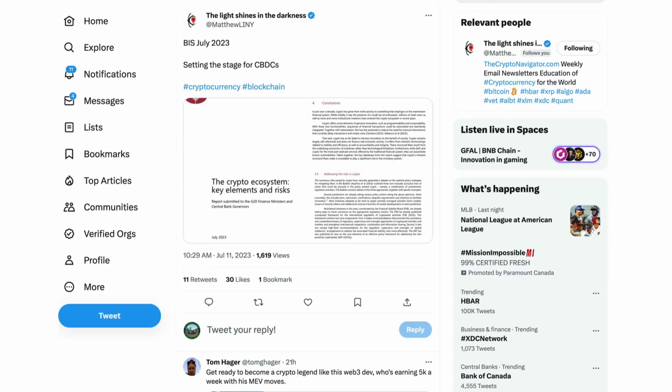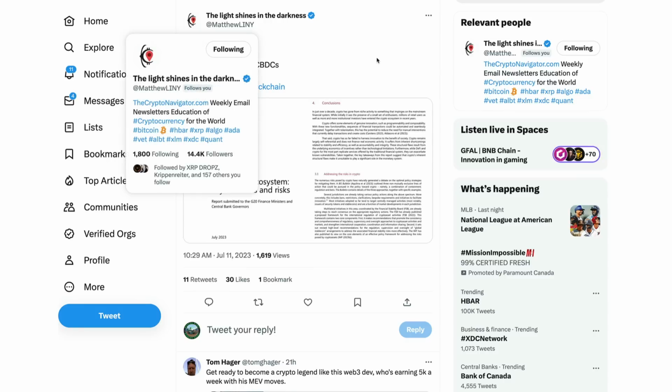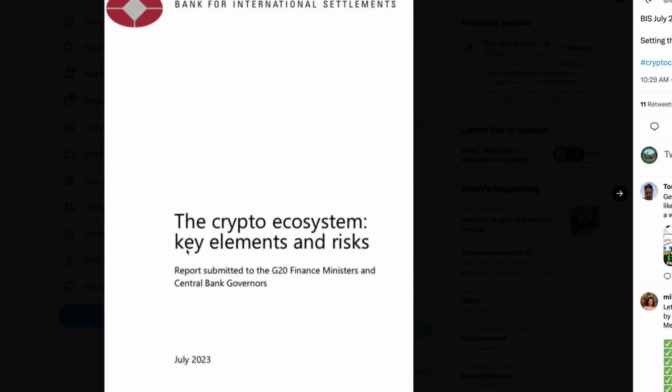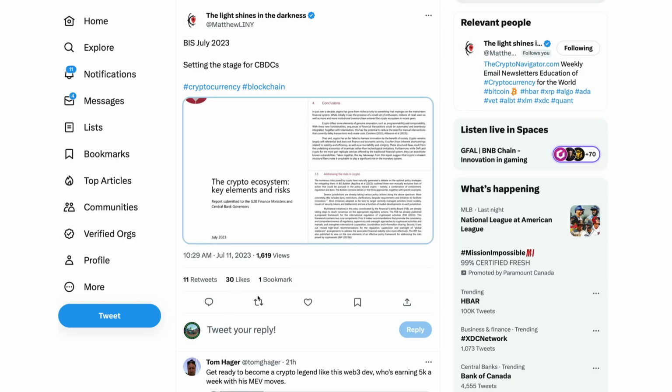Matthew Lany also posted this, guys, a new BIS document from just this month, July 2023, setting the stage for central bank digital currencies. These guys are like a dog with a bone. Want to keep hitting that point home. Central bank digital currencies, this is where we foresee all governments moving to in the future. They talk about this in this recent report, the crypto ecosystem, key elements and risks, report submitted to the G20 finance ministers and central bank governors.